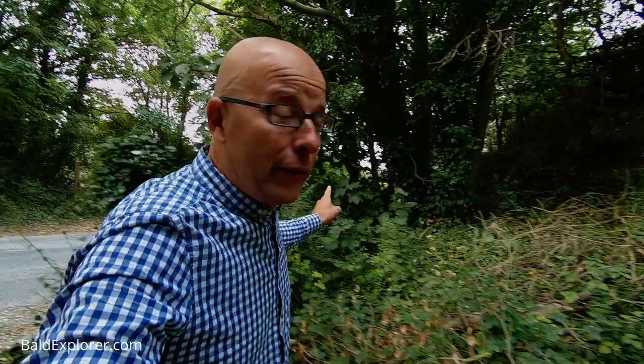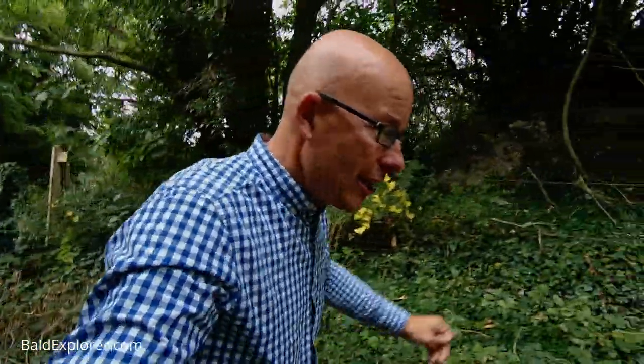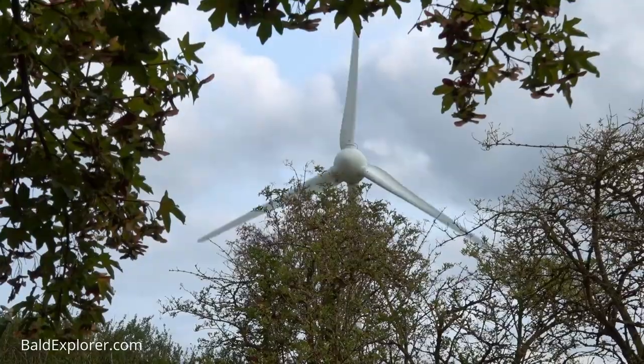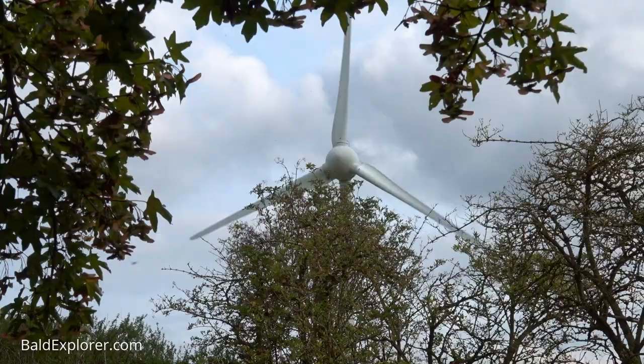There's a footpath just here, and it will take us eastwards across the downs. And I should tell you that I'm in between Ringmer in East Sussex and Glyndebourne. And ahead of me, just to the right, is the now famous landmark of the Glyndebourne turbine, the wind electric generator.